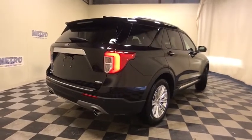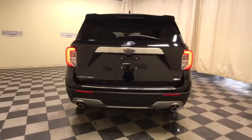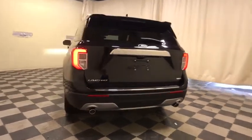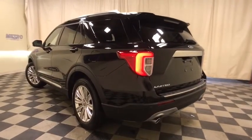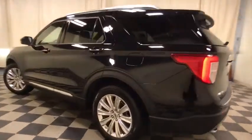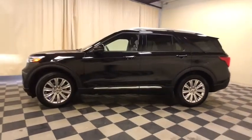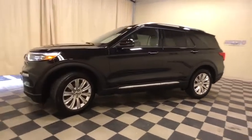Power liftgate, traction control, navigation system, power passenger seat, dual airbags, power steering, four-wheel disc brakes, aluminum wheels, heated front seat, trip computer, fog light, power windows, heated steering wheel, security system, compass, rear window defroster, electronic stability control, overhead console, brake assist.